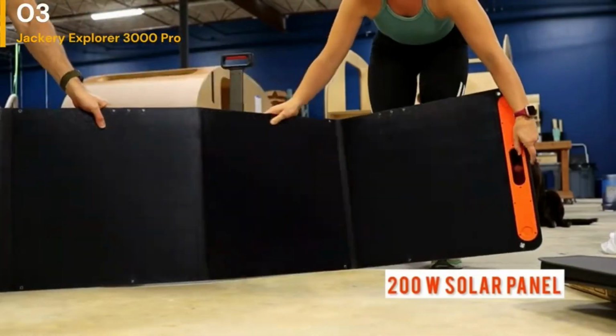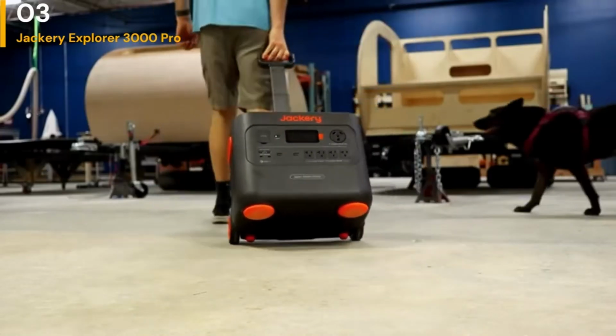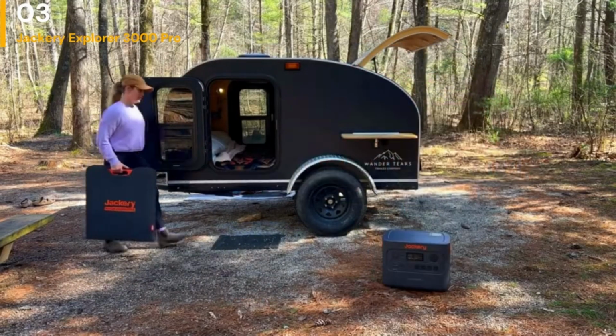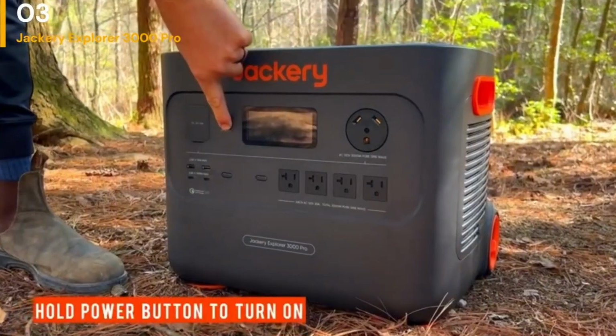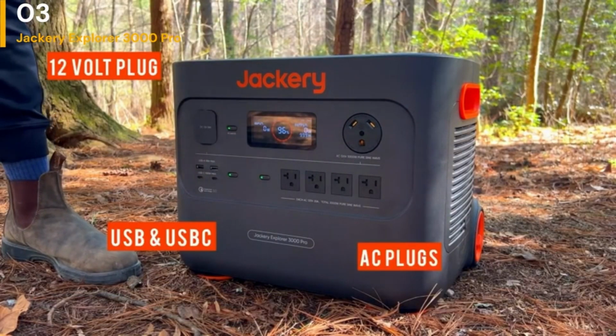Despite its expansive capacity, we learned firsthand that the Jackery Explorer 3000 Pro is relatively easy to move around. Durable handles molded into its case make it easy to pick up, while an extending handle and wheels make it easy to roll around at the campsite or any other location.